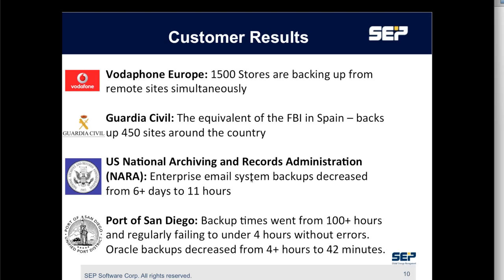Another example, Port of San Diego. Again, backup times went from over 100 hours to under 4 hours. And one thing that they were very excited about, in addition to that, was their Oracle backups went from over 4 hours down to about 42 minutes. And I think they have in the neighborhood of about 15 Oracle databases. So a decent amount of information.